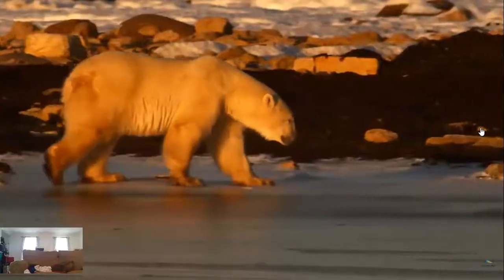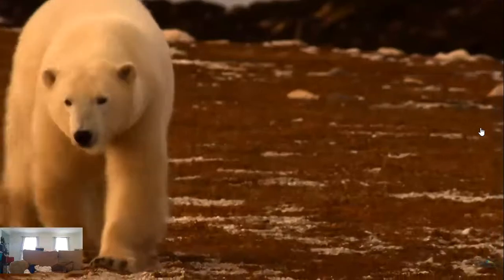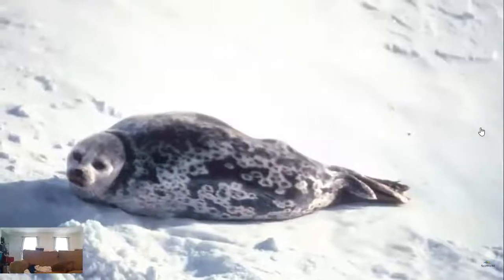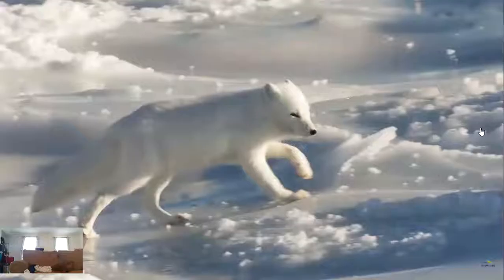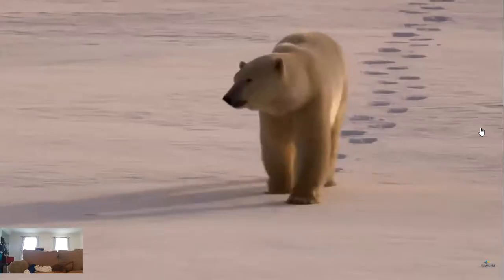For the bear, this seems like a pretty sweet setup. But remember, this is the Arctic, and the Arctic is continually changing. Animals like ringed seals, bearded seals, and the Arctic fox all know they have to stay on the move and go where the food is. The same is true for polar bears.